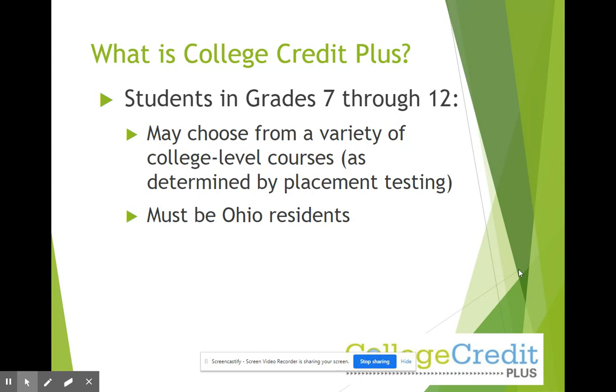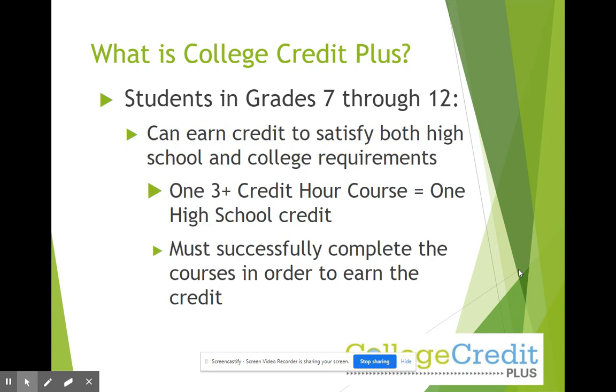Students may also choose from a variety of college level courses, and oftentimes this is determined by placement testing as to whether or not they can take a specific course. Students must be Ohio residents in order to participate. And students can earn credit to satisfy both high school and college requirements. One 3-credit course or more at a college is worth one high school credit, and students must successfully complete the courses in order to earn this credit.